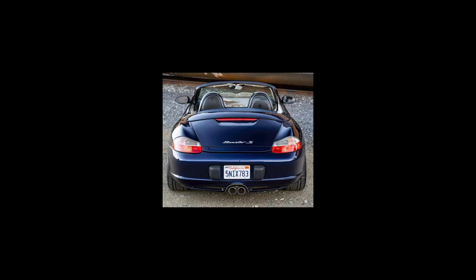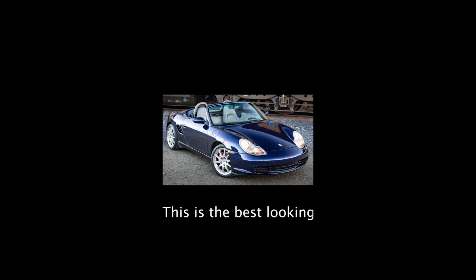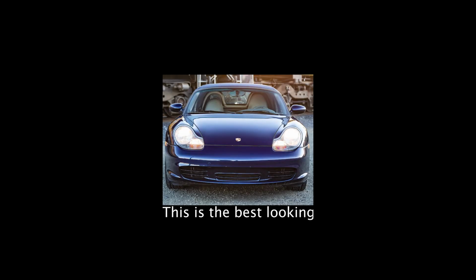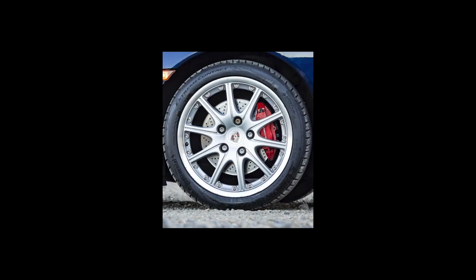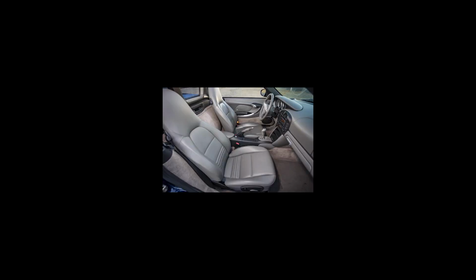A lovely lapis blue over gray 2003 Boxster S with 50,000 miles sold for $17,000. I am not going to beat up the interior, but I do want to show this interior compared to our first Boxster. The steering wheel makes a difference. No, this was a fair sale.